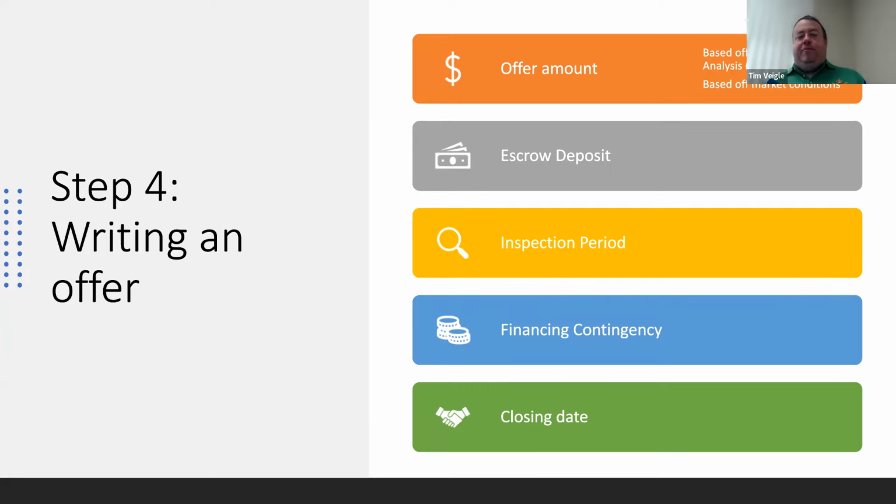Now, you'll have to put in what's called an escrow deposit. This is like a security deposit. Take your home off the market. Here's how much money I'm putting down. Usually 1% of the purchase price. So if it's a $300,000 home, you might be putting down a $3,000 escrow. And all that escrow does is hold the home for you.